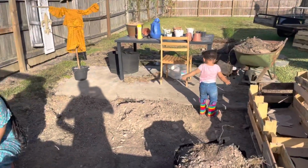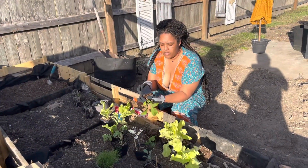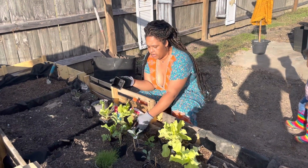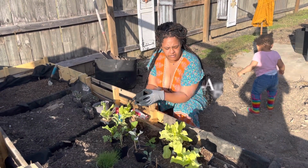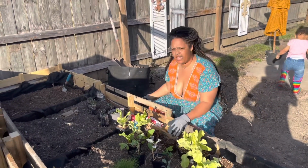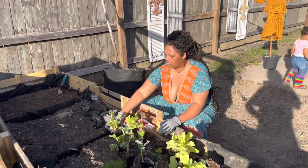I'm gonna plant them kind of far apart, kind of close together, because I plan on eating them as they come out, but not eating the whole plant. So what do they call that? I forgot. I was trying to figure out the word whenever we went to that feed store. What is it? Something. I don't know. I forgot.